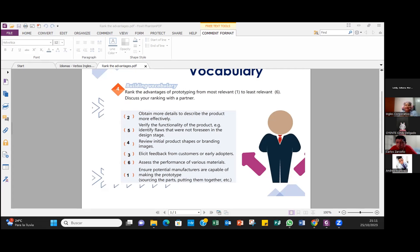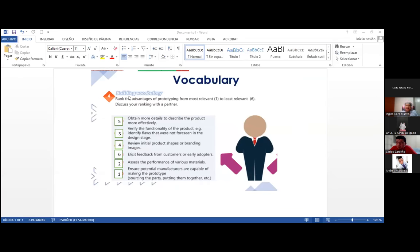So now the main objective for this activity is just to discuss your point of view. Why do you consider that it's less relevant? And Carlos, why do you consider that it is most relevant? The most relevant: ensure potential manufacturers are capable of making the prototype. Okay, that is the most relevant for you, lady. And Carlos too, you have the same rank. So the two groups chose the last one, that says ensure potential manufacturers are capable of making the prototype, right? For example, searching the parts, putting them together, etc.